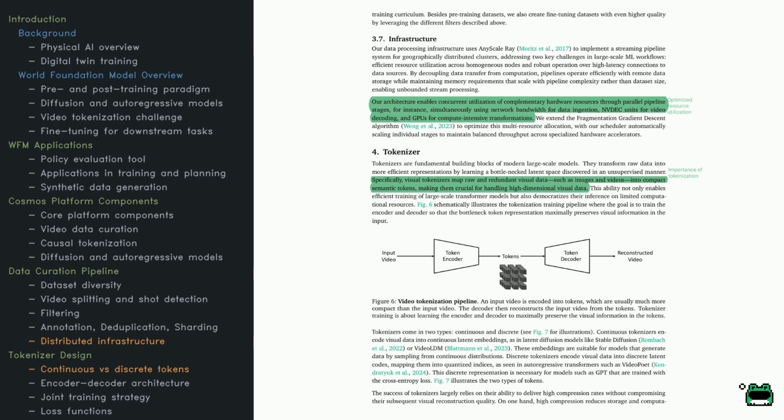For tokenization, the idea is to convert raw videos into compact tokens. There are continuous tokenizers that produce smooth embeddings, and discrete tokenizers that produce quantized indices. Both approaches help compress the visual data so it's easier to feed large models without losing too much quality. Figure 6 provides a visual representation of this process.